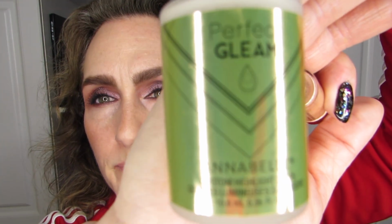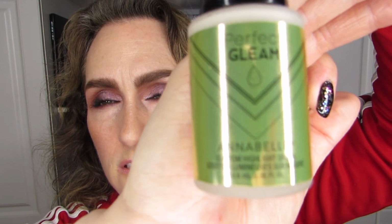I had a highlighter in this project last year and I finished it, and now it's time for another highlighter. I'm going to be bringing in this Annabelle gold highlighter. It's a very, very gold highlighter, and the other one was more of a peachy bronze last year. This one is mega gold. Take a look at that. It's very, very shiny.